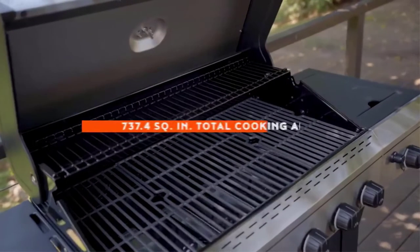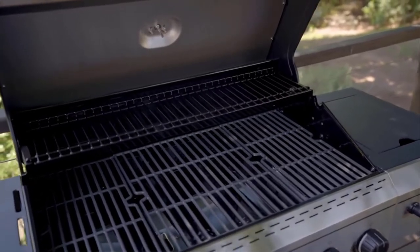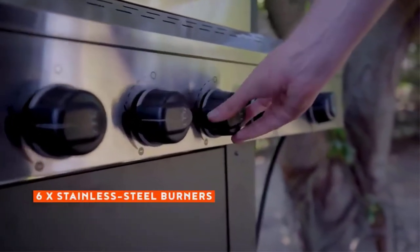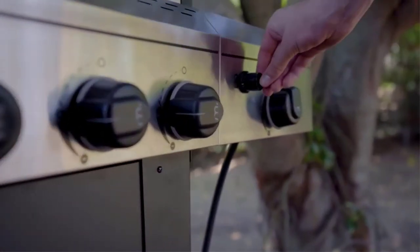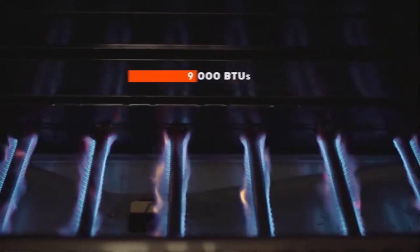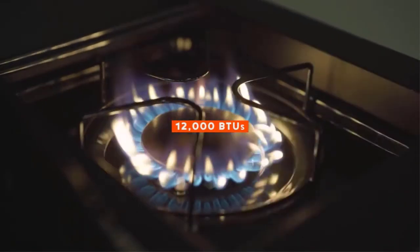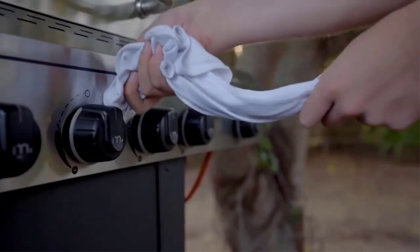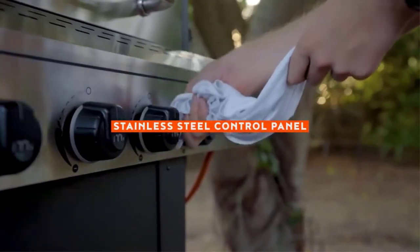Inside, you'll find over 700 square inches of cooking space to help you cater for the most discerning of tastes. Even the 6 independently controlled stainless steel burners with an easy-to-use electronic ignition system screams, "I've got this." With 9,000 BTUs from each burner and 12,000 from the stainless steel side burner, it's a true moment of mega mastery. Operating and cleaning 6 burners? No problem with the sturdy stainless steel control panel and hood.